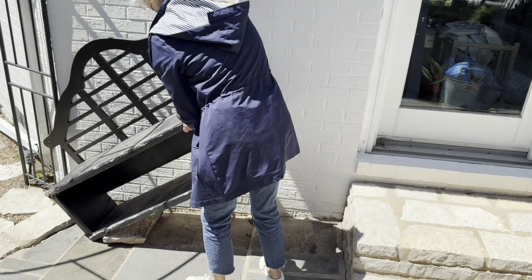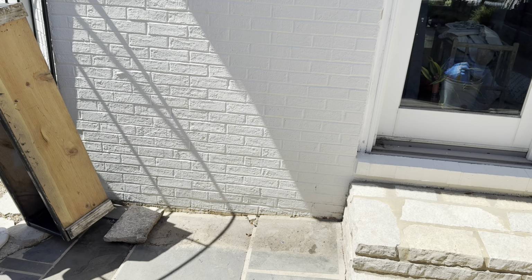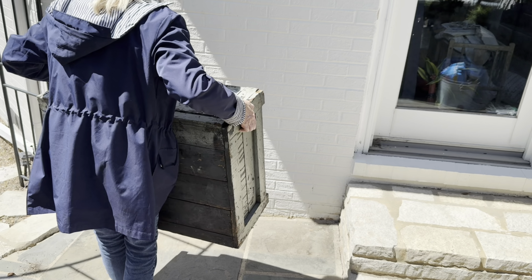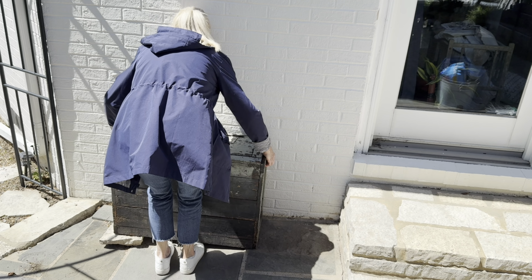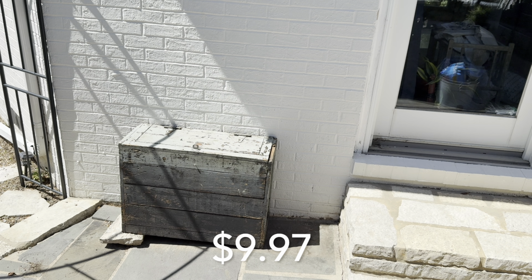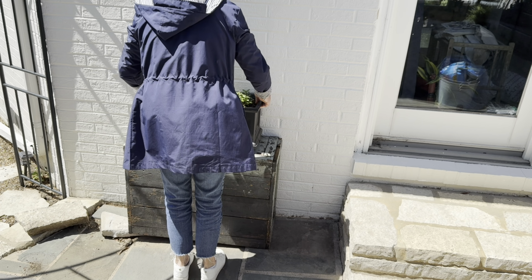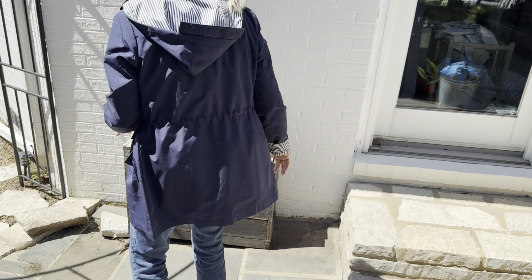I made this bench from an old headboard and scrap wood in a video a few years ago. I left the bottom open to store firewood, but I don't think we're going to have a fire pit this year, so I want to put something else in this spot. I thrifted this old wood box for $10. It has a hinged lid, so I wonder if it was designed to hold firewood too. Let me know if you've ever seen a wood box like this before.